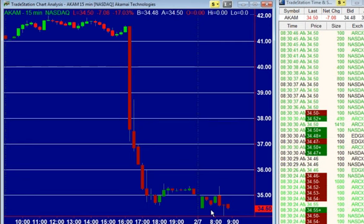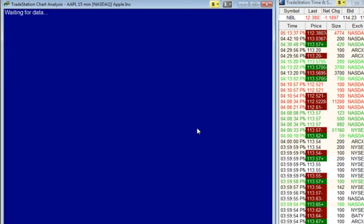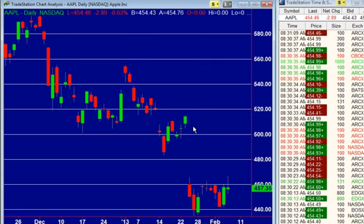Noble Energy, Tesoro, Sprint all reported, quite a few reports. Obviously, we don't have time to go into them all. I wanted to highlight Apple. It's ex-dividend here today for $2.65. You have to adjust your close. The adjusted close is 454.70 for the dividend. It closed 457.35 yesterday, pays a 2.65 dividend. So adjusted close 454.70. It's actually trading right about flat right now.